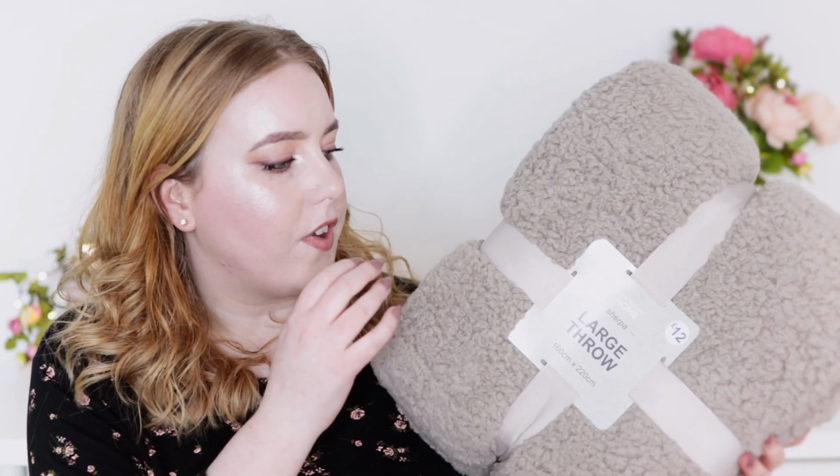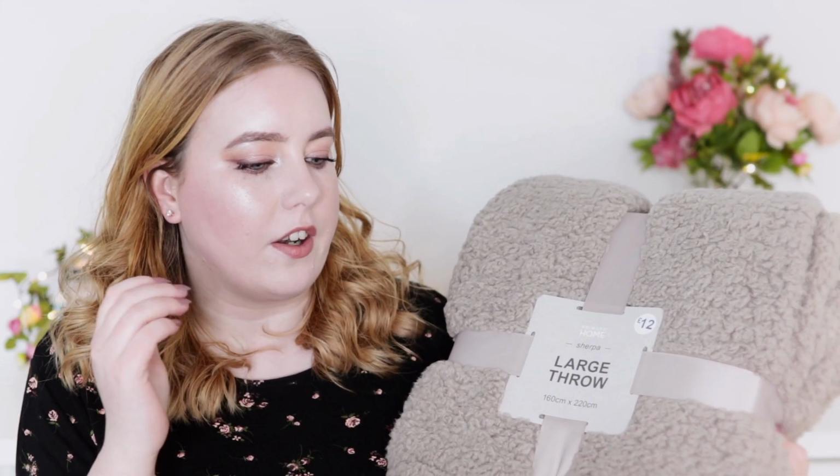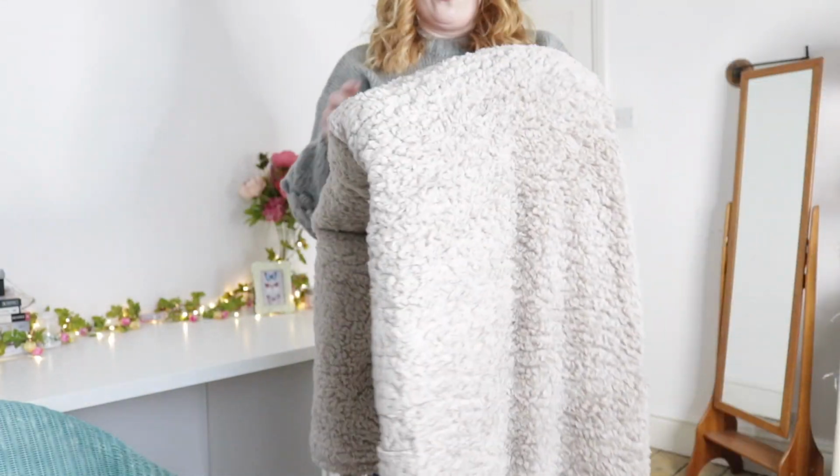I wanted to get something that wasn't too pretty looking or too light coloured because I've got a dog, and as soon as she finds out that I've got a throw, she is going to sleep on this. But yeah, this is really nice, really good value, and I'll try to show you how big it is in the cutaway. So this is the throw.